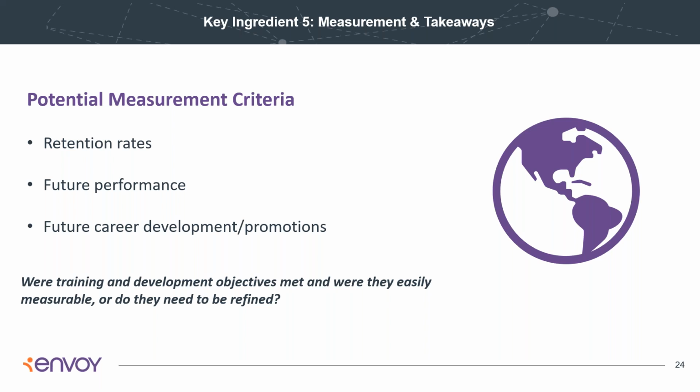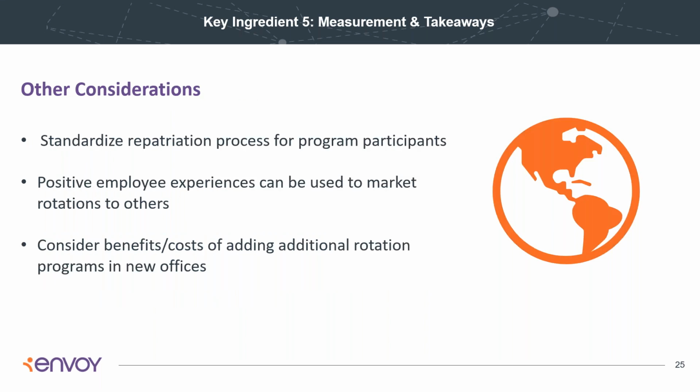Okay. And are there other considerations that need to be taken into account when measuring the success of a rotation program? Yeah. So starting with a rotation program can lead to implementing a solid global mobility policy that can further lead to longer-term assignments and other global programs. As I mentioned, the repatriation process is sometimes overlooked, but establishing and standardizing a repatriation process for the program participants is pretty key to the employee's overall retention too. So it's definitely important to be mindful of that consideration.